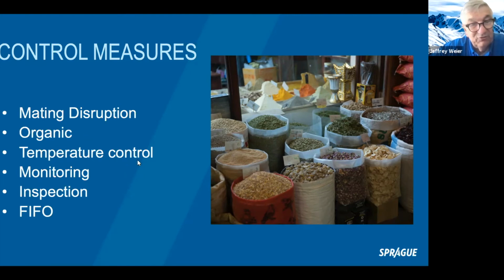We can use temperature control. We know that stored product pests become much less active below about 60 degrees, depending on the species. Some mites tend to do better in cooler environments, but most of them don't do very well below 60. So just keeping your environment cooler can help control the insects and reduce their activity.